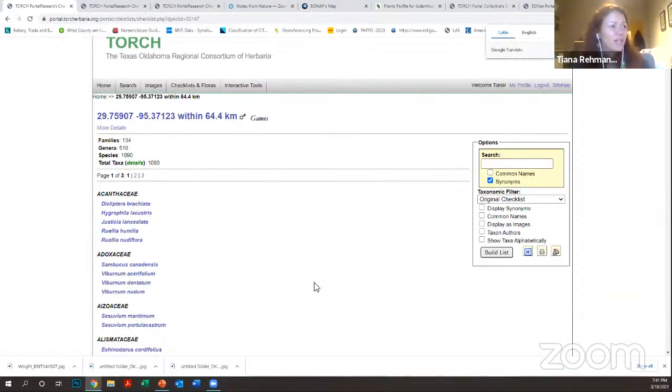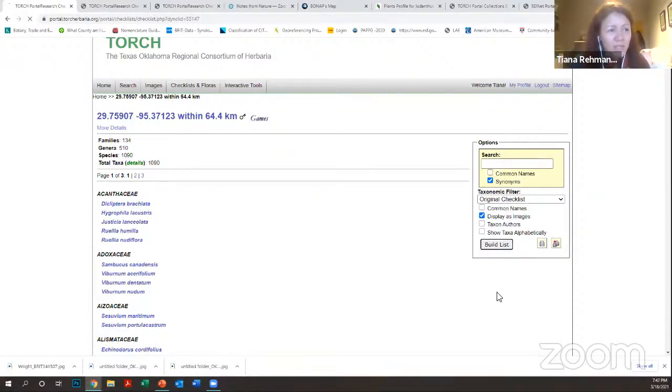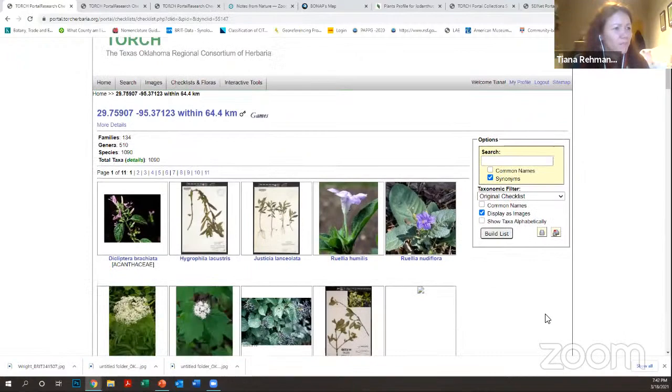So now you've got here a list, and it tells you how many taxa are in that area. And that only includes, of course, anything that has data telling the database where that plant was collected, but you've got a list of 1,090 species. We expect there to be more in that area. You also have the ability to display this as images.